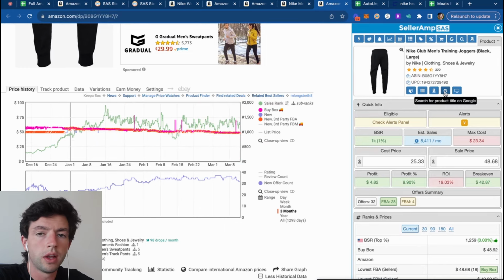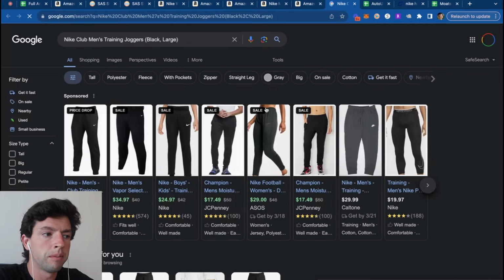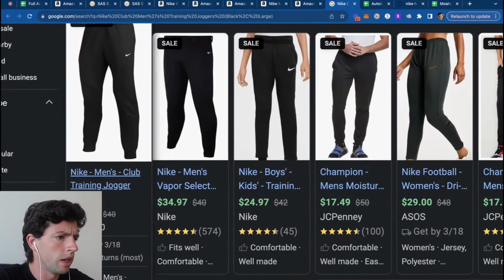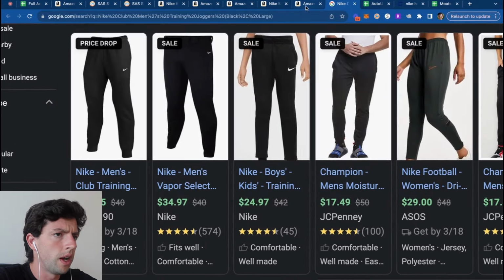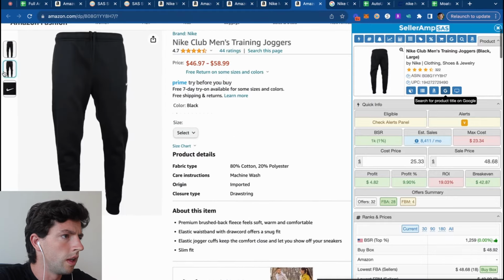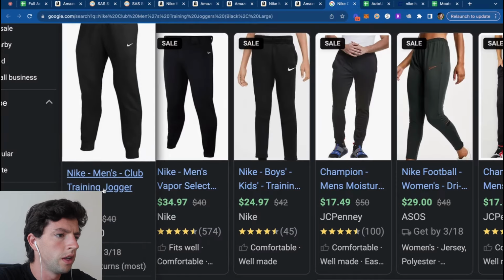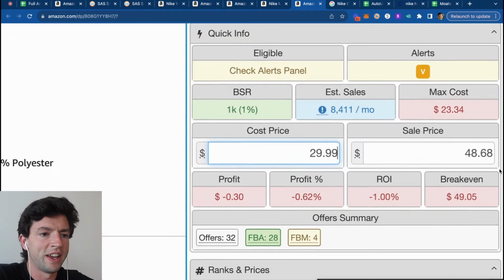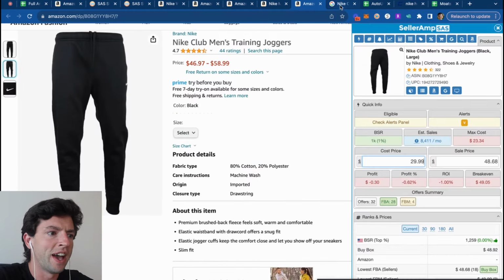Now we just want to go ahead and plug this in on Google and see if we can find that product in the $29 range right here. So we can see these baseball pants here, 30 bucks, right? I'm not seeing those. Let's see. This is club pants. Oh, these are the same thing. Yeah. Okay. Here we go. So we can pick these up for 30, right? $29.99 here. So let's see if we plug in $29.99. That does, yeah. So that's just about break even. So we're definitely not going to do that.